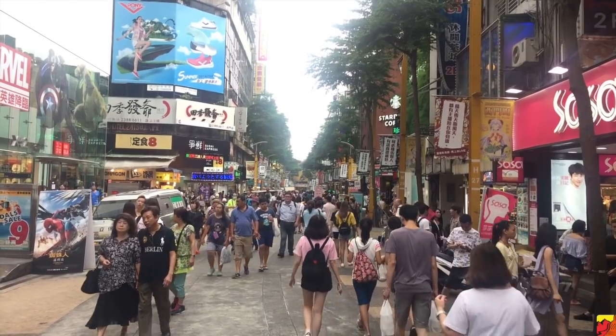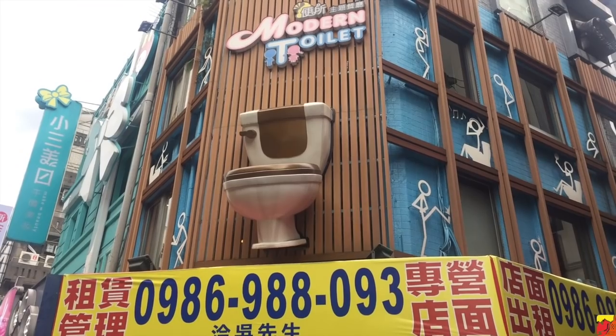It gets pretty crazy here, especially at night and on the weekends, but Ximending's pretty cool because a lot of these streets are pedestrian only, but watch out for those motorbikes. All kinds of interesting cafes, restaurants, food stalls, including a place that serves food in toilets. Little plastic toilets, like curry, ice cream. I'm serious.